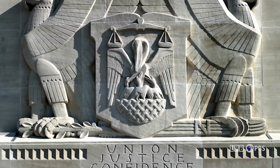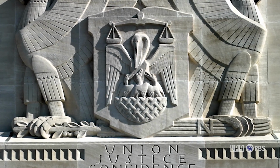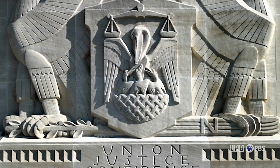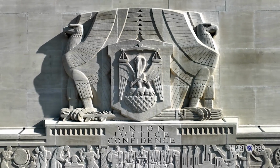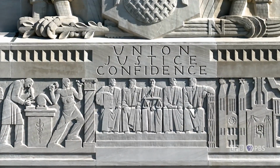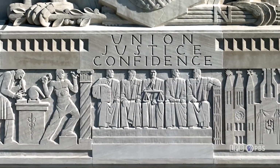Above the portal is our state bird, the pelican, and the pelican is piercing its breast to feed its young with its own blood as a symbol of the great nurturing capacity that the state has over its people. And flanking it are two large eagles to represent the federal government's nurturing of the nation. The state motto is also included, which states union, justice, confidence.